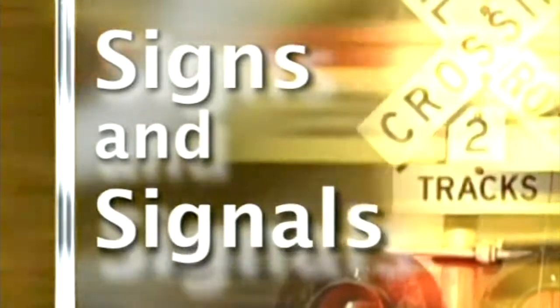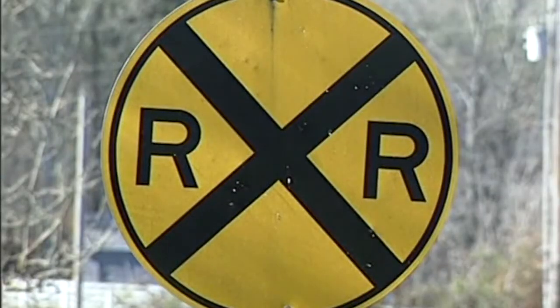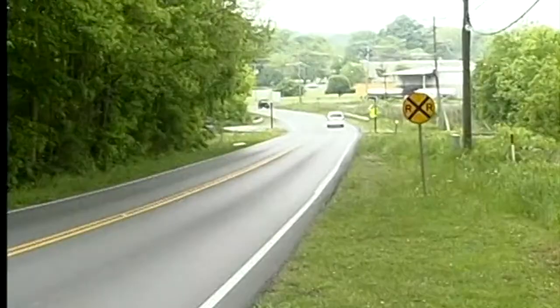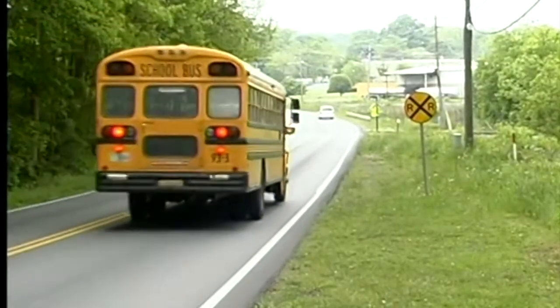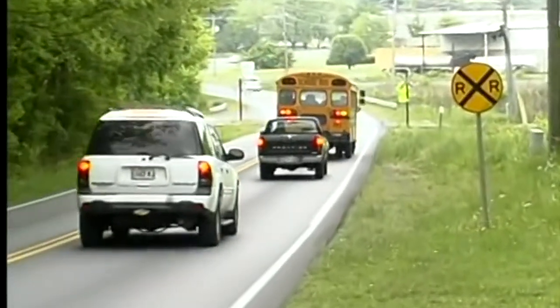Let's take a look at signs and signals and what they mean. The advance warning sign is usually the first sign you see when approaching a highway rail crossing. It's located a good distance ahead to allow a school bus driver to slow down and prepare to stop before reaching the crossing.